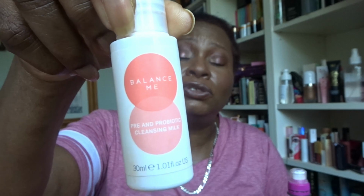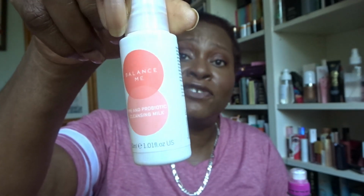It's a cleansing milk, and this was actually alright as a cleansing milk. So it's a 2-stage cleanse. I'll go in with the cleansing balm first and just lift the makeup off, and then I'll go in with this afterwards as a second cleanser, and it works all right.